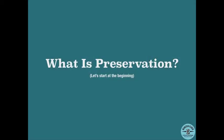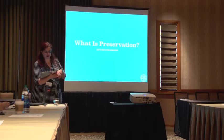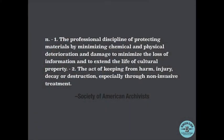So we're going to start out at the very beginning and just talk about what it means when we say preservation, because it's a pretty broad umbrella. I think a lot of the time we think it's just what boxes do we use, and it's so much more.